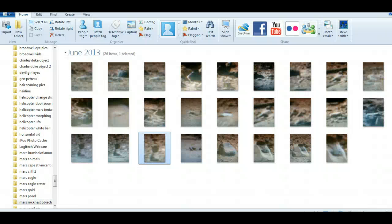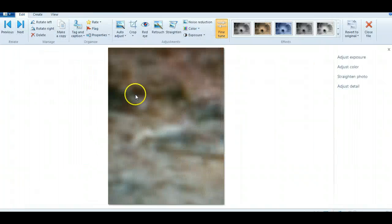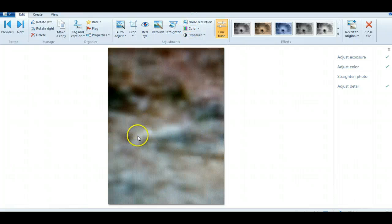We'll quickly analyze now the photos that I've analyzed from Rocknest. So we'll start with this one. This is the one that appears to be coming out of the hole in the ground. Maybe this might be a quick way to do this. Noise reduction. So it appears to be a rod coming out or some sort of growth. I'll revert back to original. It's not that good. Okay, we'll adjust the detail.